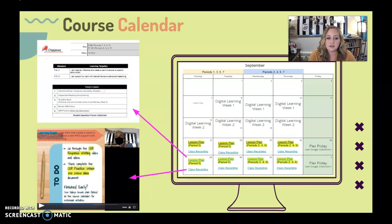Our course calendar is housed on Google Classroom, and it is kind of the one-stop shop for students if they are absent, or even when they want to check what we're doing for the day. So every day has links on it. There's a link for the lesson plan, which is a doc, and then I upload the recordings of each class that students can go back and watch. So if they ever miss class, I do ask that that is what they do.